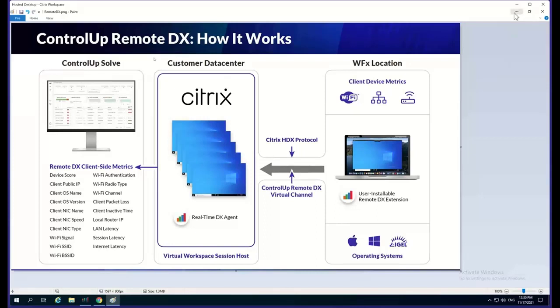So it can go on even BYOD devices, right? Because it's not spying or anything like that. It's very much only active when your sessions are active and only providing supplemental information you can see here. So what does that information look like in ControlUp?